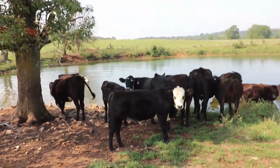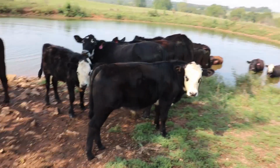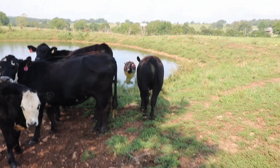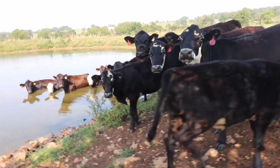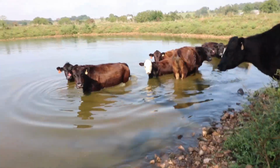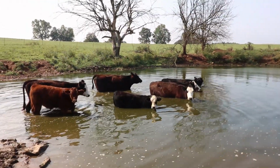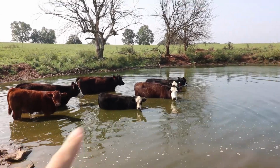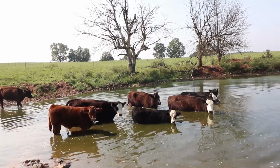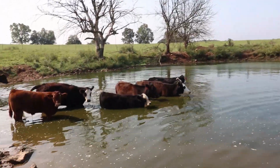Here's a potential future herd sire here. He actually just didn't go in when we worked the calves the last time, but he looks pretty good. We're looking for the two main bulls that we're planning on keeping. Of course, I think both are in the water. Yeah, so that bull there, he's looking really good. He's definitely gonna be one we keep. And see if he grows out well, and he'll be a future herd bull.